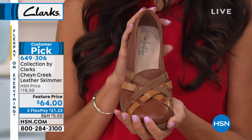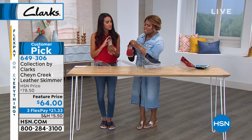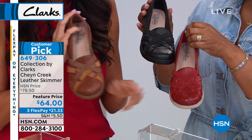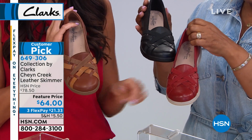The red is the most limited. So if you've been eyeing that one, here, I'll hold that one up just so that you can see. That's probably my favorite. It's a good red. It's like a bright lipstick red. I think it's beautiful, gorgeous red. And you have that burnishing on the toe. That's all done by hand. It's those little details that we're known for at Clarks.